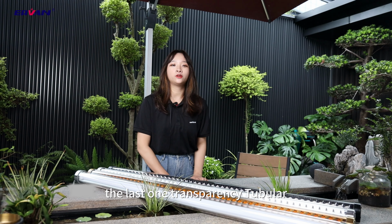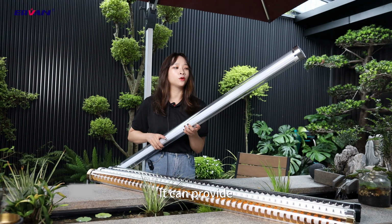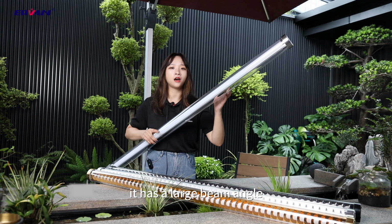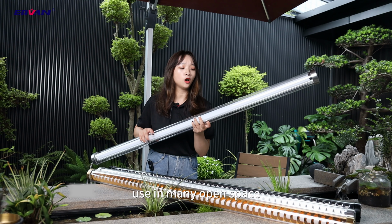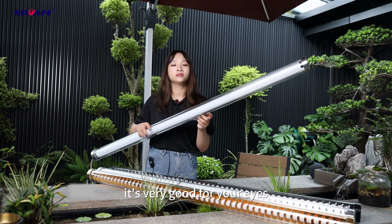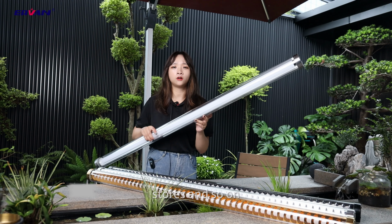The last one, transparency tubular. It has transparent housing and inner milky diffuser. It can provide comfortable lighting and visual aesthetics. It has large beam angle. The light is uniform. You can use it in many open space. It's very good for your eyes. You can install it in such as conference rooms, showrooms, hospitals, stores, and so on.